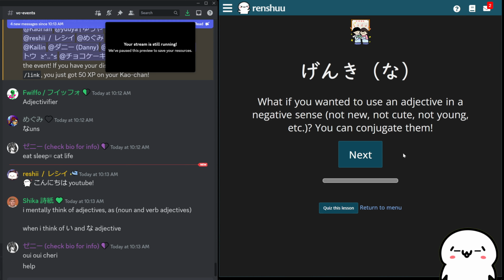With Japanese, however, the actual adjective itself changes in many cases. You see, the word kawaii is no longer kawaii. Yasui, or cheap, is no longer yasui. They actually change the form that they have. And so let's take a look at how to do that, and then we'll practice it.